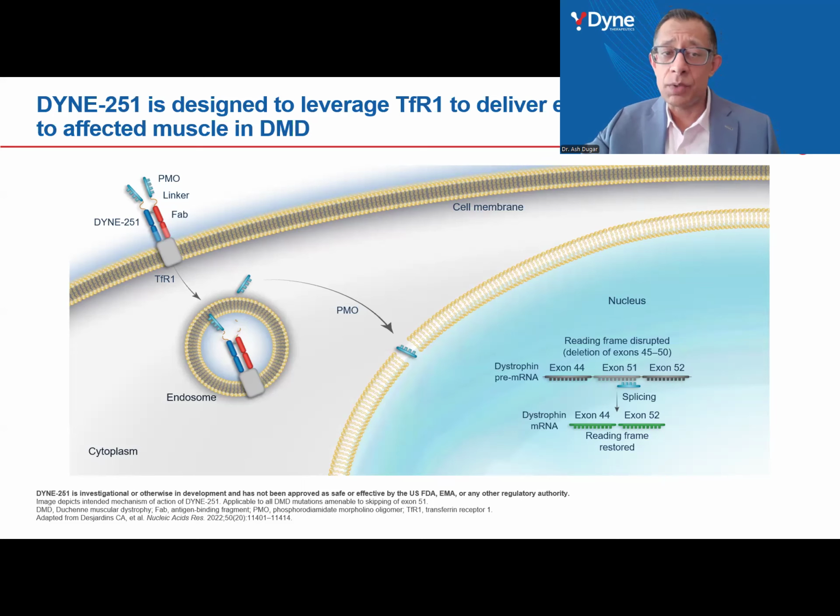And Dyne 251 is designed to leverage the TFR1 to deliver exon 51 skipping PMOs to the nucleus of cells in the affected tissues, such as skeletal muscle, including diaphragm, and cardiac muscle, to ultimately increase the production of dystrophin. And the goal is to make a shortened functional version of dystrophin throughout the body.